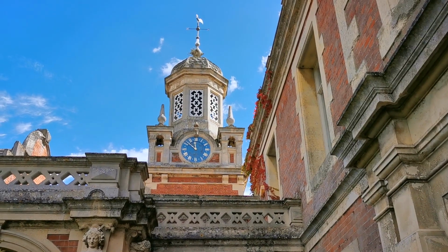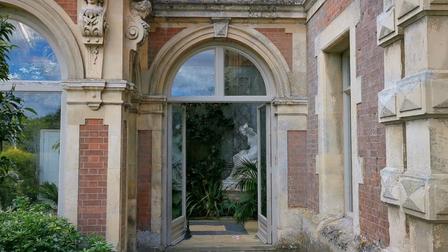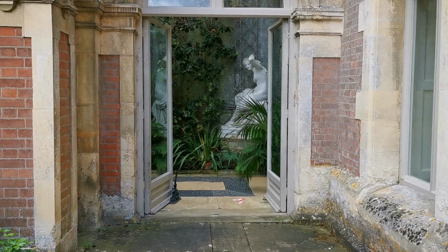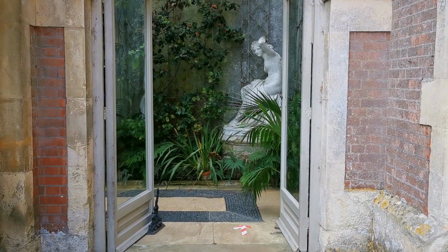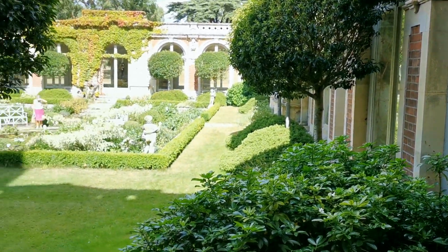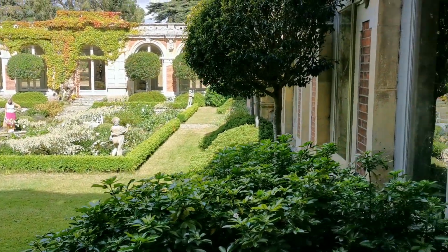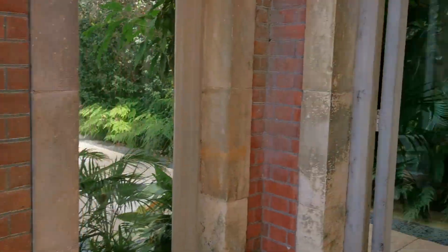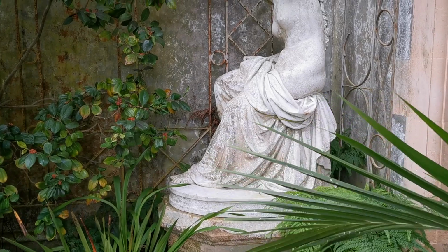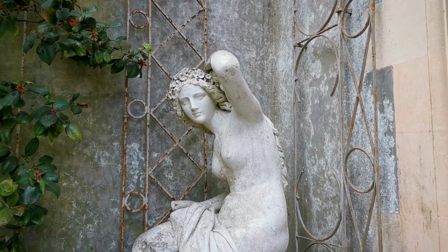Above me is the clock tower here at Somerleyton, and just to our right we've got the first of the Winter Garden walkways. So let's go in here, just to orientate you. We're still in the White Garden, walking along the back end of the house and going into this beautiful Winter Garden, again with incredible statuary.